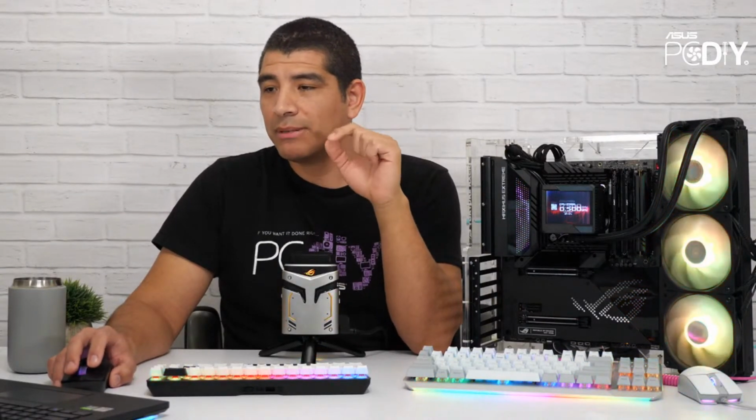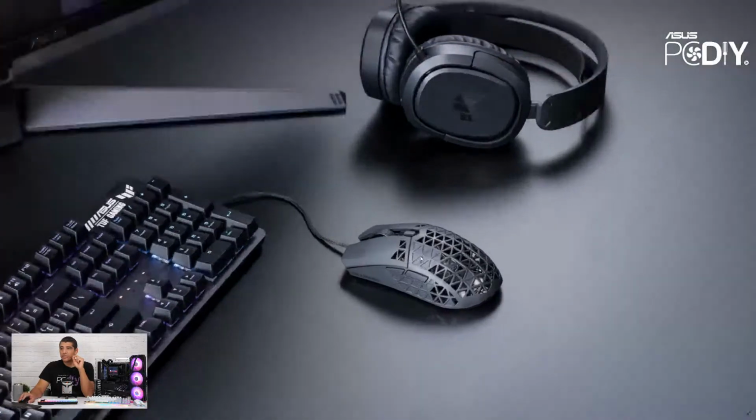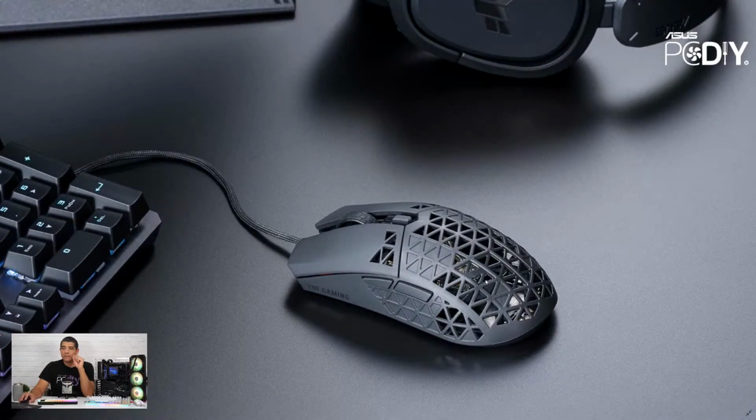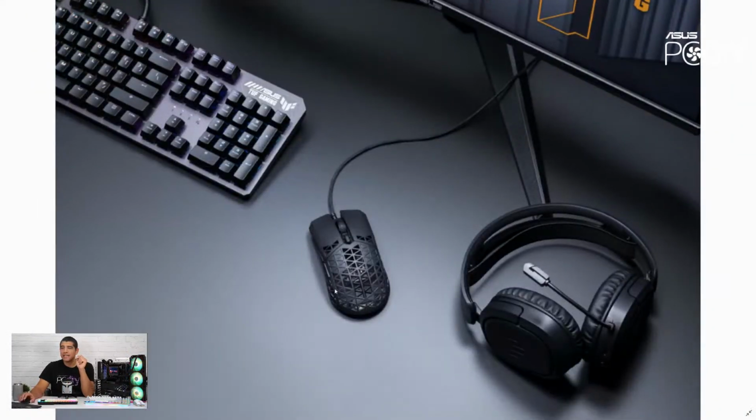I can bring it up over here. Yep, I got it right here. And so this is going to be the Air. Both of these you should probably see by about the end of this month. Okay, so you'll see right here, it's got a very lightweight body design, semi-ambidextrous, essentially what you have right there with that honeycomb. This is a sub 50 gram base mouse, so it's very lightweight.